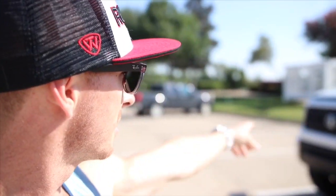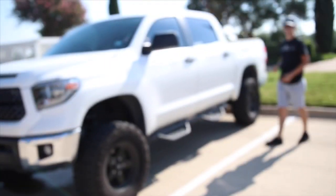Is the whole front end converted to 2018? Okay, so the whole front end's converted to 2018. He's got the new headlights, the new grill. And then, what, 5-inch lift? 6. I think the battery just died on the camera, but I was telling you, we normally look like Twinkies cruising around in the trucks together.